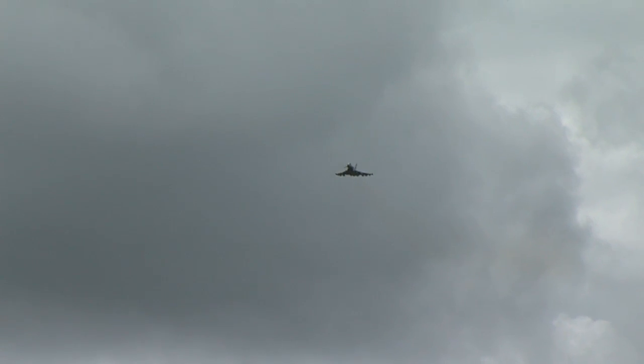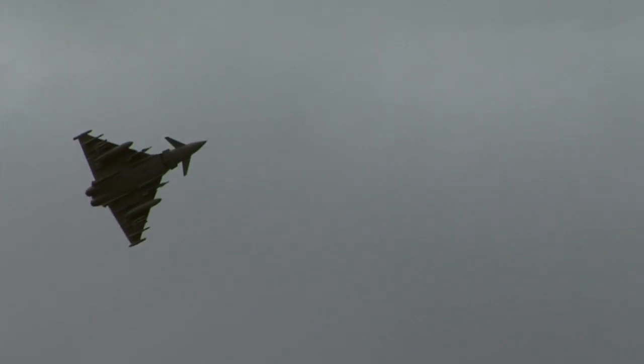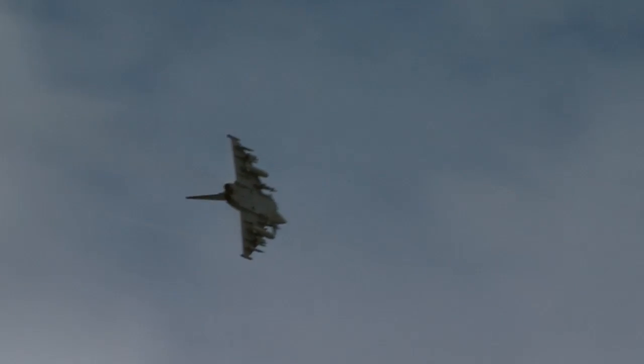Tight 360-degree turn, high G, coming back in on the 45 towards us. Development of the aircraft traced way back to the early 80s, 83, when the Air Forces of France, Germany, Spain, Italy all got together for a common combat aircraft. Well, the development has gone on and on.